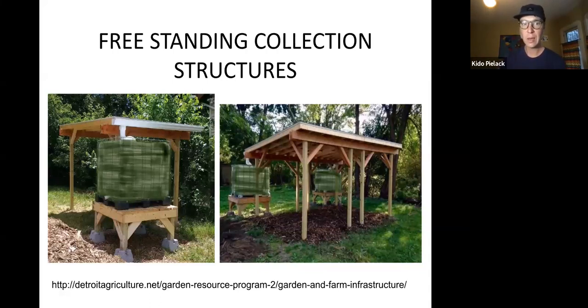Essentially, we designed this to be a freestanding structure to capture rainwater. They work really well. They function nicely as a shade structure in a garden, so they have a lot of functions. But the reality is that they only have a limited footprint. It's only 8 by 12.